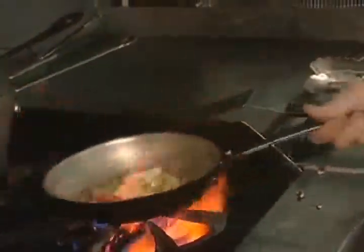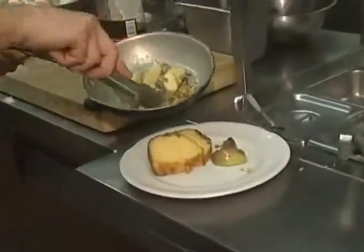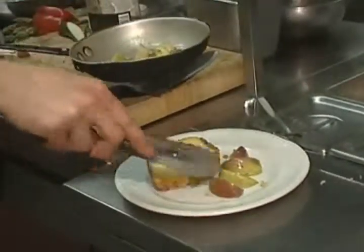I can't wait to try this. So see, you get a little fruit in this. Yeah, it's not all bad. It's pretty.